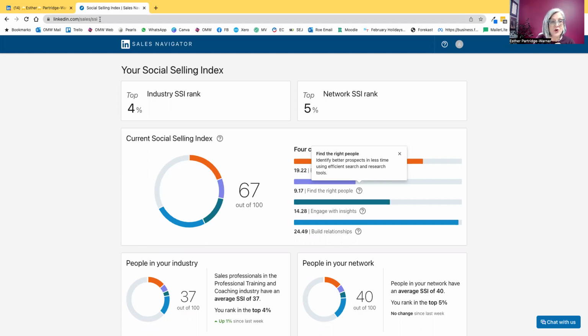So it gives you a score out of 100, and it compares you with people in your industry and people in your network. So you can see that as of today, my social selling index is 67 out of 100. You can see that I'm in the top 4% of my industry and the top 5% in my network. And then that 67 out of 100 is made up of 4 component parts.